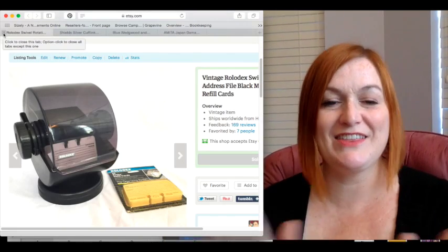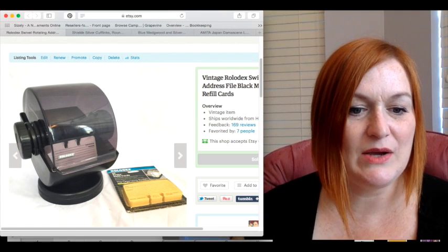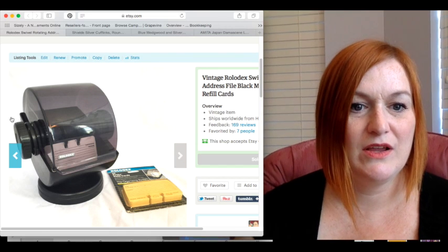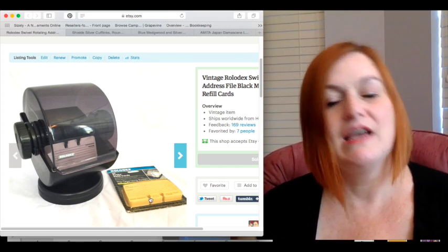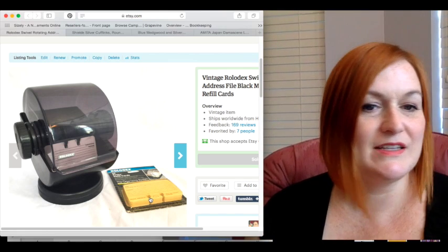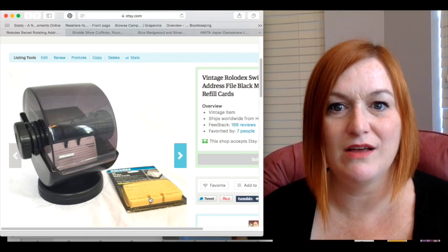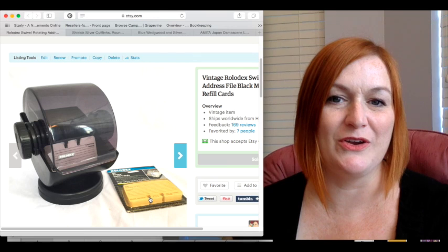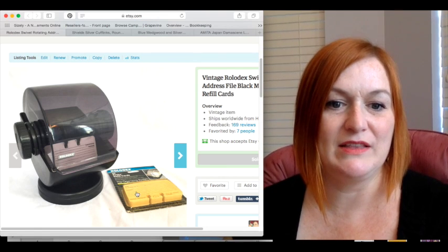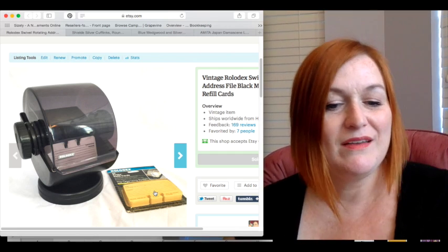All right, this is another one that I picked up. I've had it for a little while, and I bought this Rolodex and these cards for $2.70. I think it was at the thrift store where I did a ride along. I don't go to those very often, but I remember finding these there. It was the same store, but anyway.